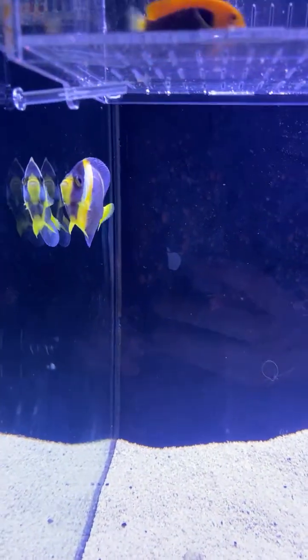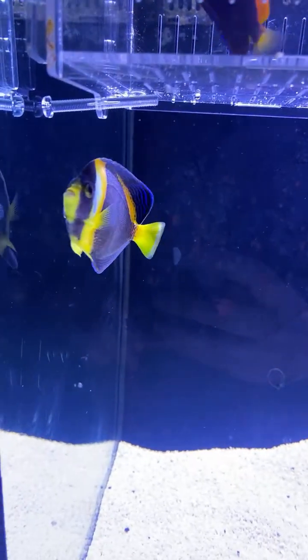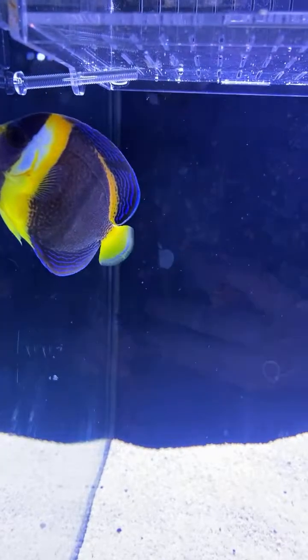Did the clown tang already sell? The clown tang is spoken for, yes. Okay. I'm sorry, Matthew. The only tang we had on the sale was the clown tang, and that is spoken for.